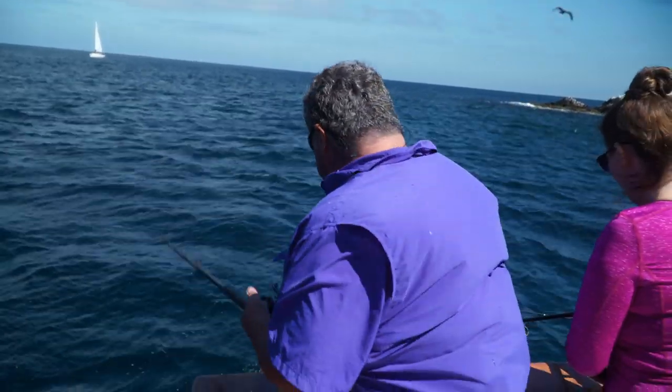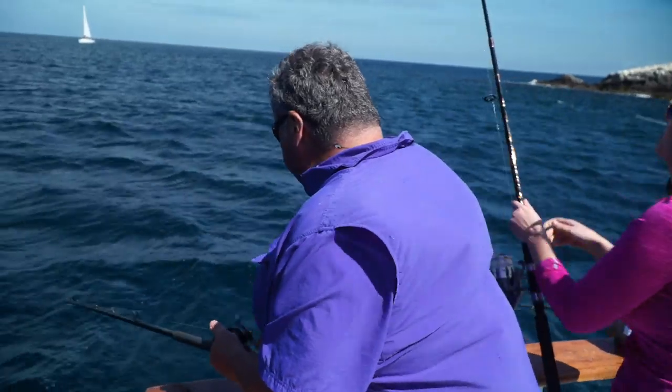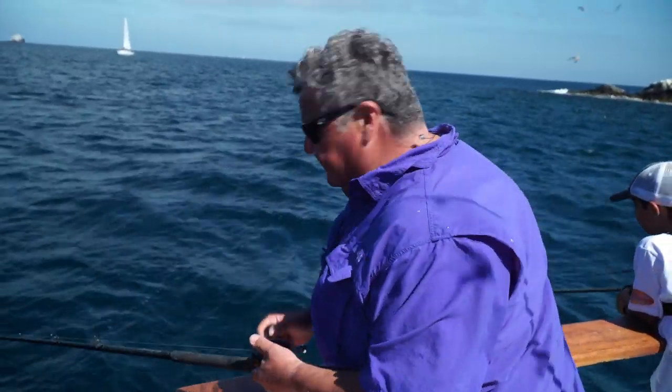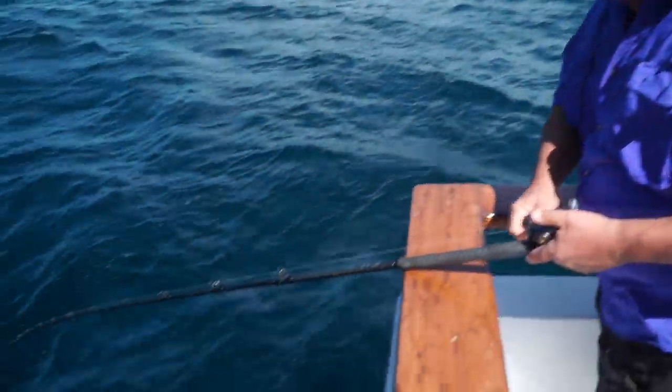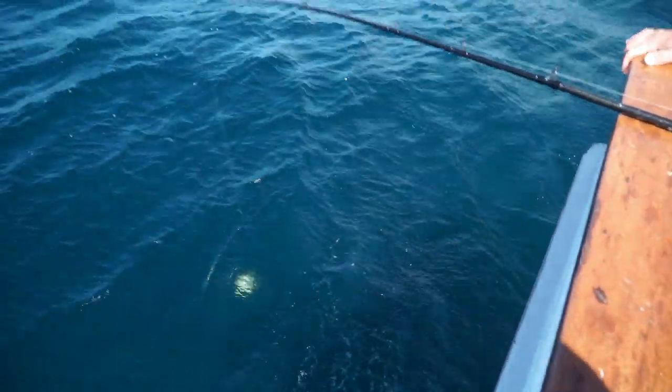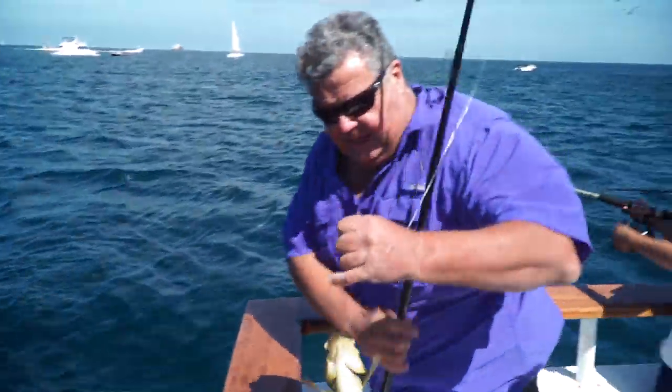See what I got going here. I think I got another bass. Let's see what I got here. Oh, calico. Another calico. There we go. Nice big calico. Beautiful fish.